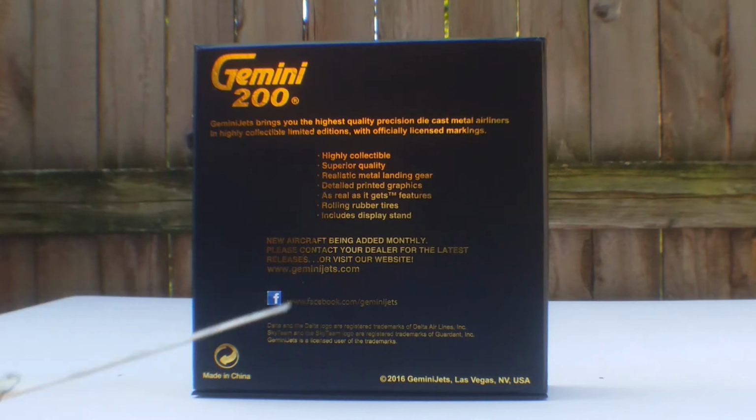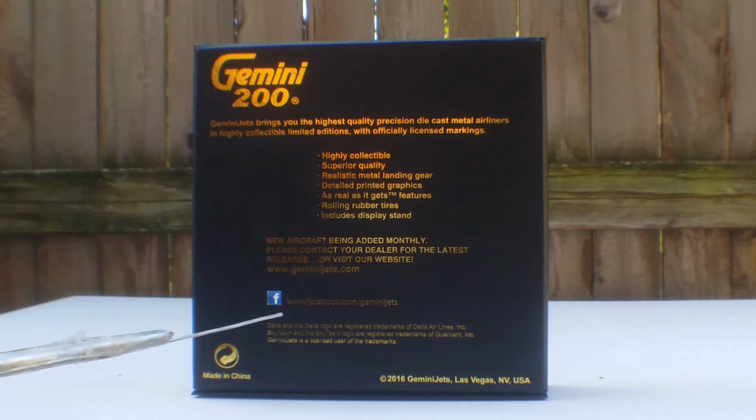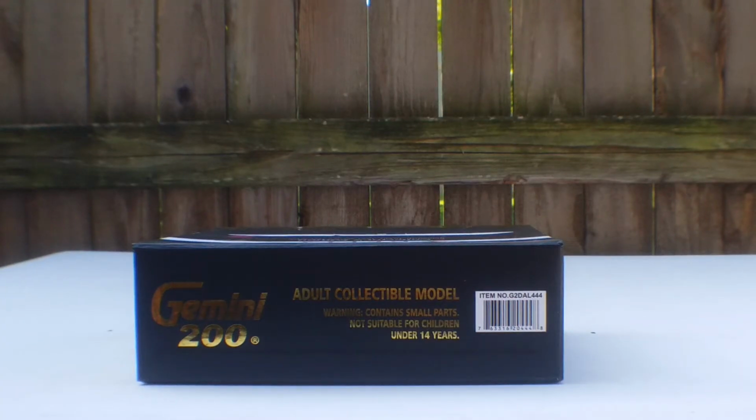And this is the back of the box here, folks. You know, all the information there, and there's the Facebook. Gemini Jets deal. If you're a collector and you don't have Gemini Jets or JC Wings, for that matter, you probably want to add them on there because they'll always inform you before it goes public about the upcoming releases they're going to send down the pipe. And there's the 2016 Gemini Jets deal, because this model was released in 2016.